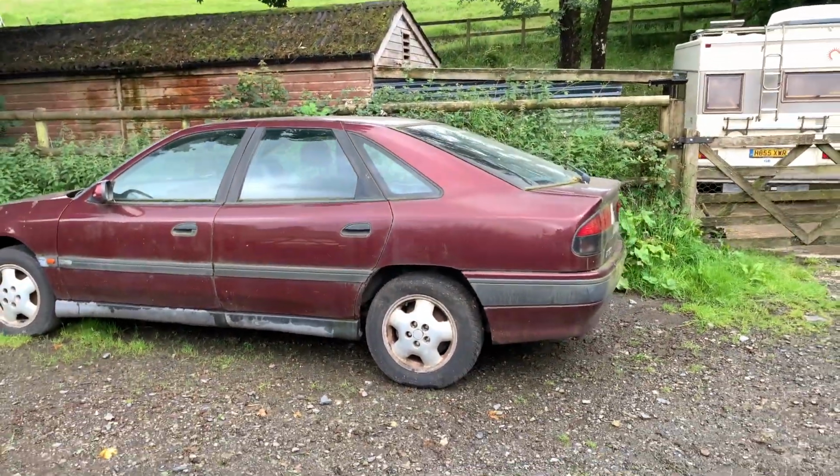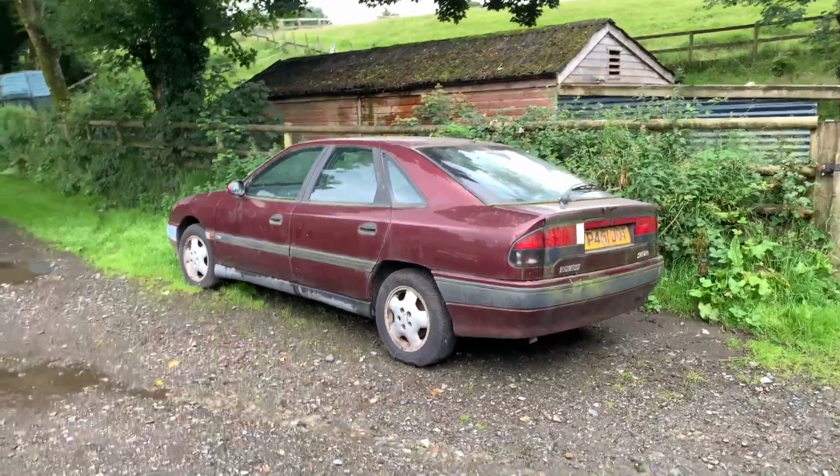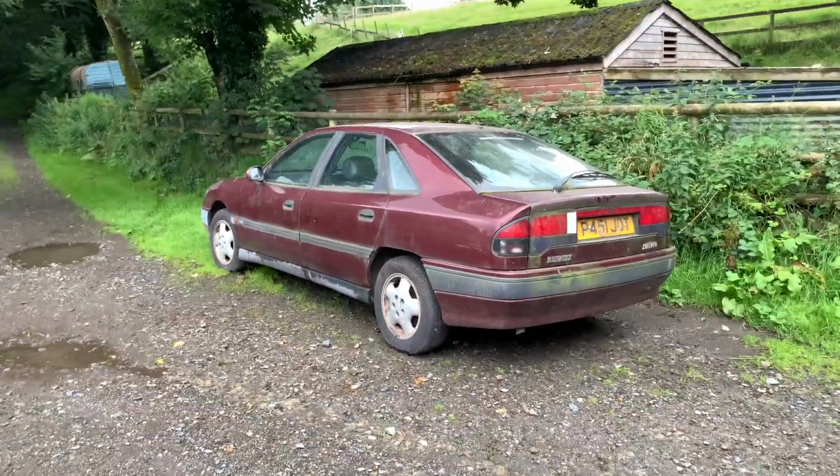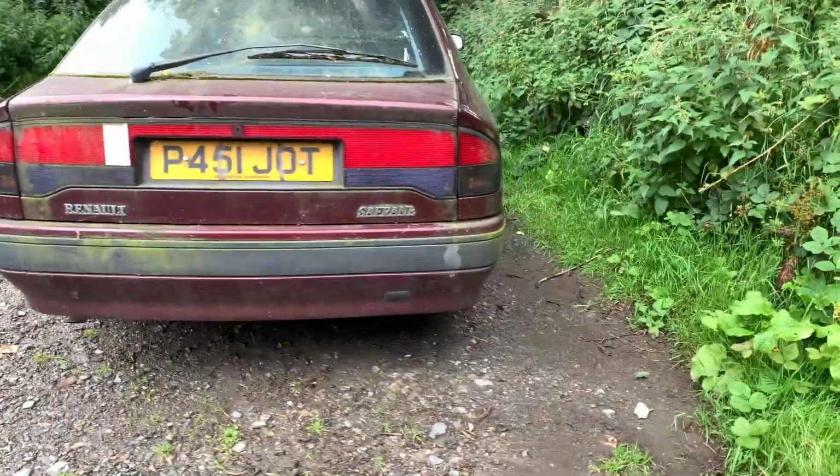because as I said in the last video, I needed a pick-me-up, and talking to Rob Williams about various things, including French cars, and this car arriving has cheered me up no end. I can't tell you how happy I am to have this car.